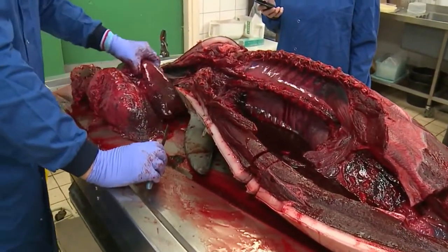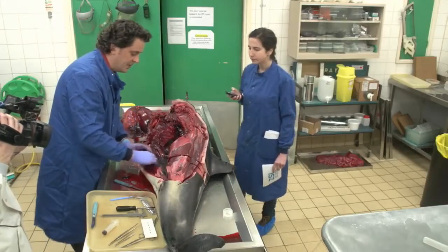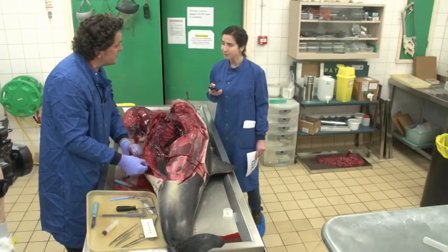And these are routine samples that we'll collect in every post-mortem examination. We're expediting things a little bit to fit it in the hour and a half process, but we'll carry on after the fact and finish off the rest as well.